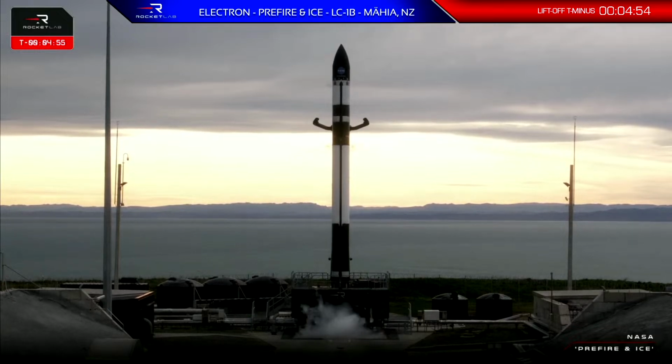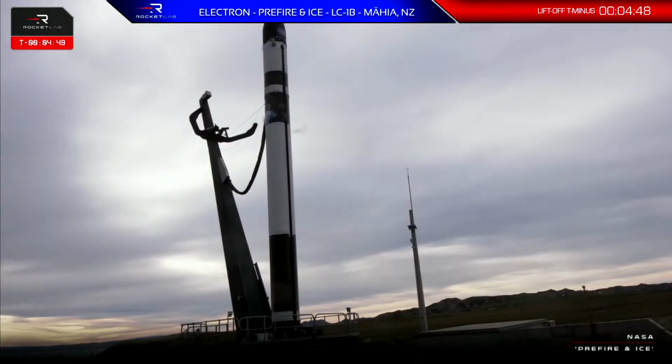Now, once through Max Q, Electron's Rutherford engines will continue firing hot for another minute and 20 seconds or so before their scheduled shutdown at MECO, or Main Engine Cutoff. 3 seconds later, the first stage will separate from the second stage, and Electron's first stage will fall away while its second stage will light up its sole Rutherford engine to carry on with the mission. Up next will be the separation of Electron's nose cone, about 30 seconds after stage 2 engine startup.